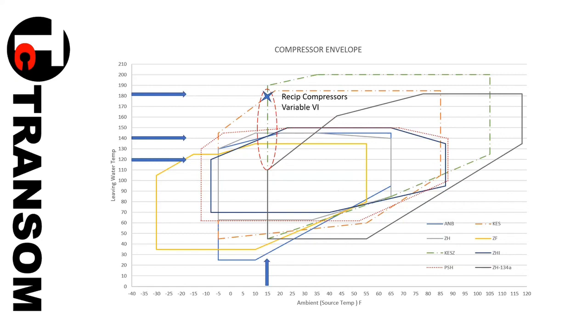So that means that the volume of the gas coming in and the volume of the gas going out varies with what the pressures are. A scroll compressor is a fixed VI. So it has the volume at the inlet port when it closes off versus when it opens up to the discharge stay constant. It doesn't change.